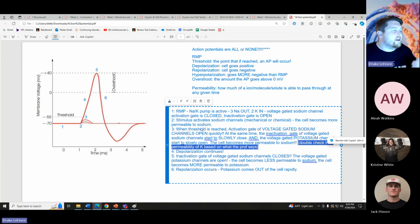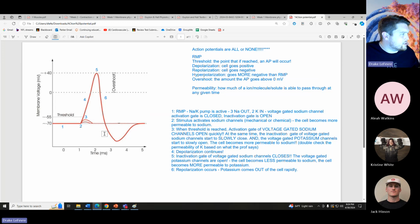Just because if you look at 20 different graphs of this whole process, you'll get 20 different kind of explanations about what specifically happens at each of these points. The exactness of it is a little bit skewed, just depending on who wrote the graph and wrote the material. So it just depends on which one the professor specifically decides that they like. So very annoying, but it is what it is.